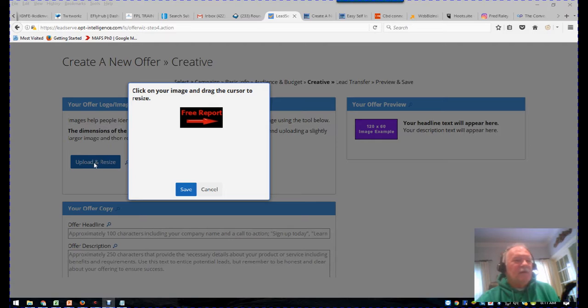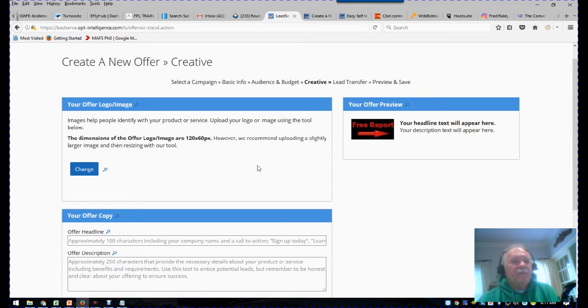So once I clicked on upload and resize, I found my picture, and now it says click on your image and drag the cursor to resize. If your picture is bigger than the 120 by 60 they'll give you, mine's exactly 120 by 60, but if it's bigger, they'll give you a little resize block up here, and you can select the part you want. So we're going to save this. Oh, you have to make a resize selection here. So there we go, save that. And you can see my image went right over there.